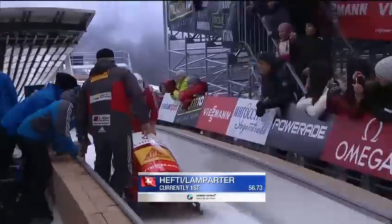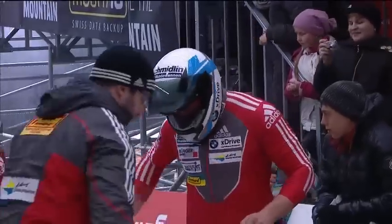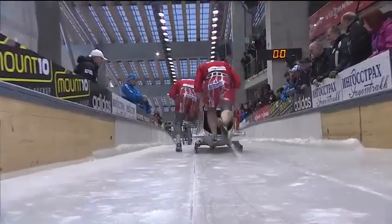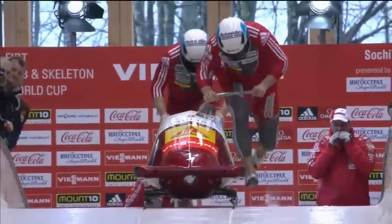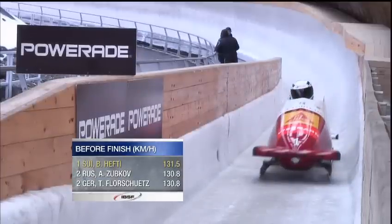Yeah, it'll be interesting to look back at that start to see if Lamparter did have a little bit of a slip. But if he did, man, there's still room for improvement, and they can actually set a faster time. Just maybe slipped off the block just a little bit. He actually didn't slip on the ice, but I think his foot just shifted as he launched off the blocks, which is a pretty minor thing. So again, 4:85 is probably a realistic start time for them. I was trying to work out if it was because Hefty got to the handle before the hit from the back. Speed at the finish, 1:31.5 for Beat Hefty. The Swiss sled absolutely flying.